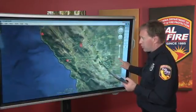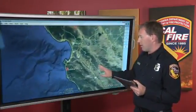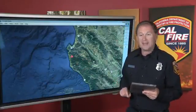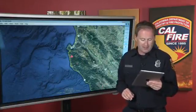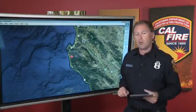A couple other fires we just want to catch you up on. A fire that's been burning for some time now over in the Big Sur area. This is the Soberanes fire. It's burning in the Big Sur area just off Highway 1. Now, as of this morning, it is 79,000 acres, still holding at 60% contained, and there are still some evacuations in place. While many have been lifted over the past week, there are still many that are in place. 410 structures still remain threatened.